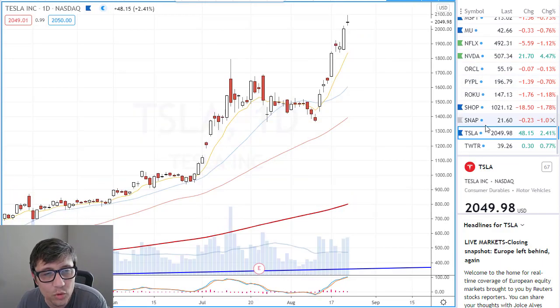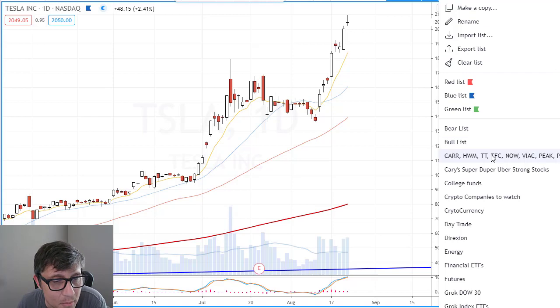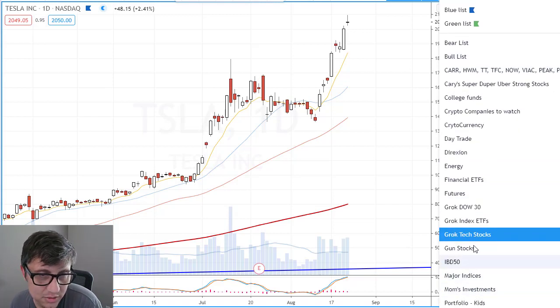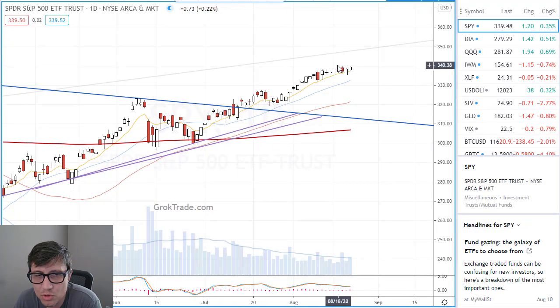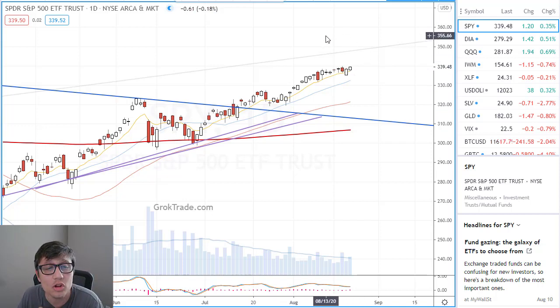Tesla is up 2.4% today, but it was up a lot higher intraday. Quick look here at the markets as a whole. Let's go to Grok. Spider. As you see here, we're staying above all major moving averages. We're just melting higher. So as long as we keep going higher, all is well here in the markets, okay?